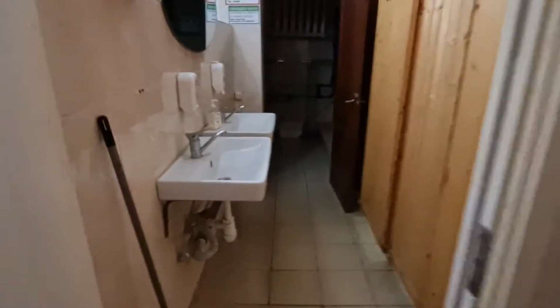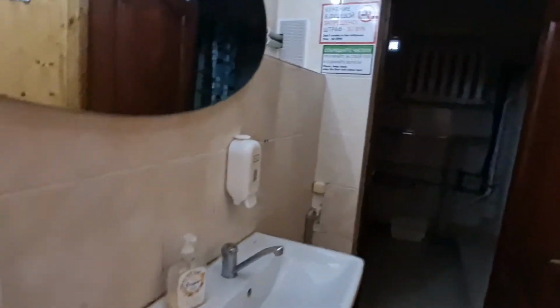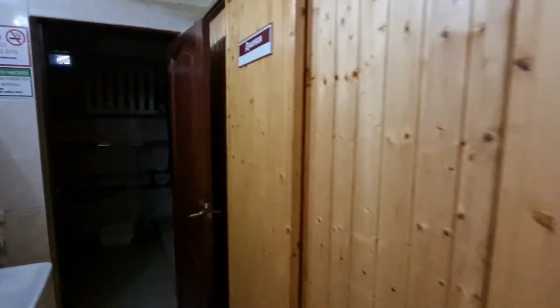These steps, the level looks a bit, so you can see the shower place. The shower place is here. Well, I just showed you the showers which you can use if you stay in this hostel.